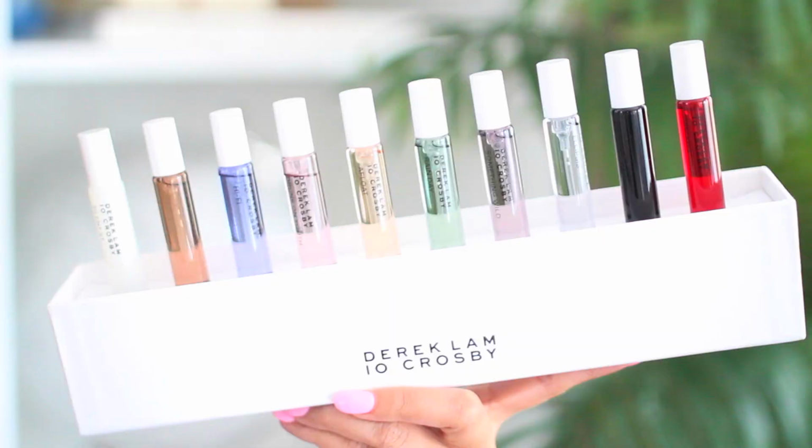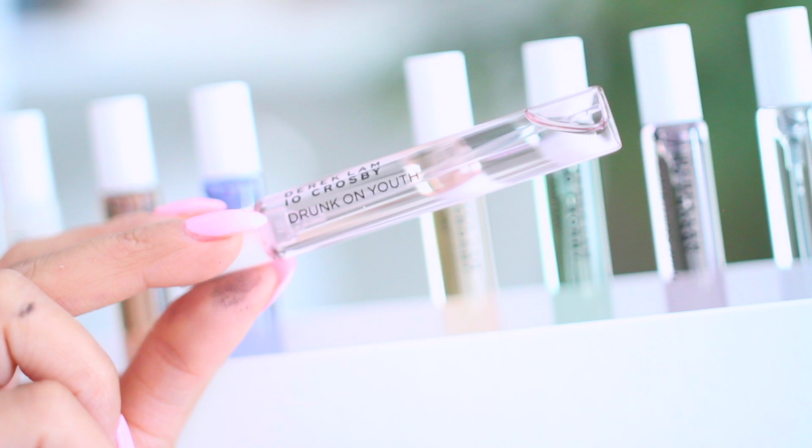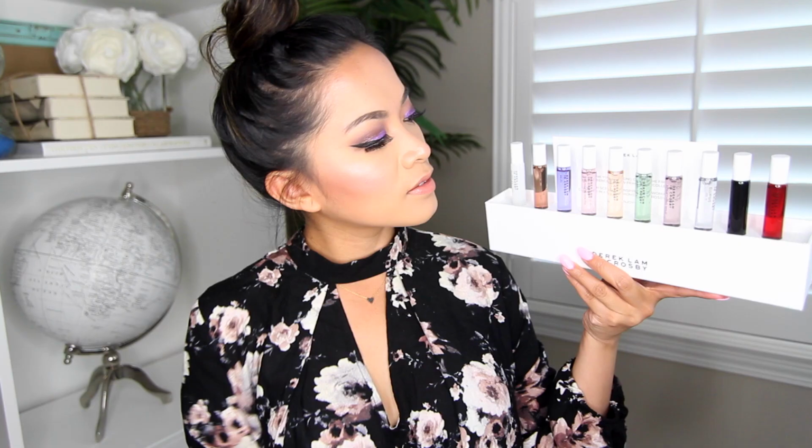Alright, so our last step is perfume. I'm using the Derek Lam fragrance, and this is the full set of minis. There's a total of 10, and it features a range of scents, and each are actually able to transition from day to night, which is really cool. I chose Drunk on Youth because I adore the name, and I'm just gonna spritz that all over.